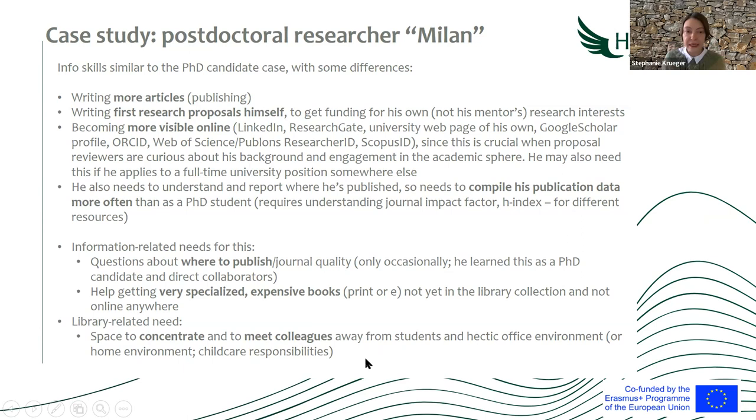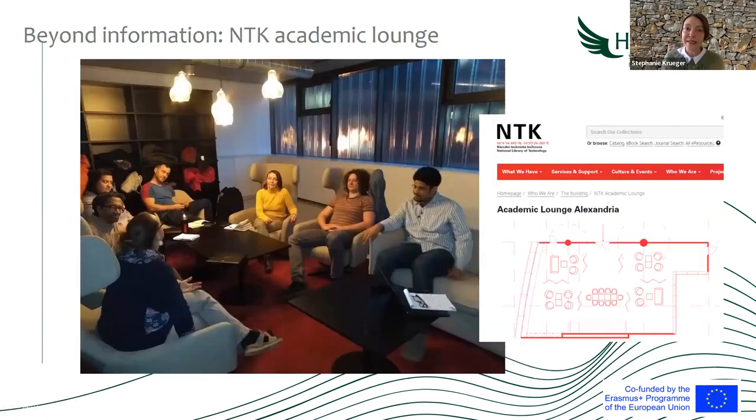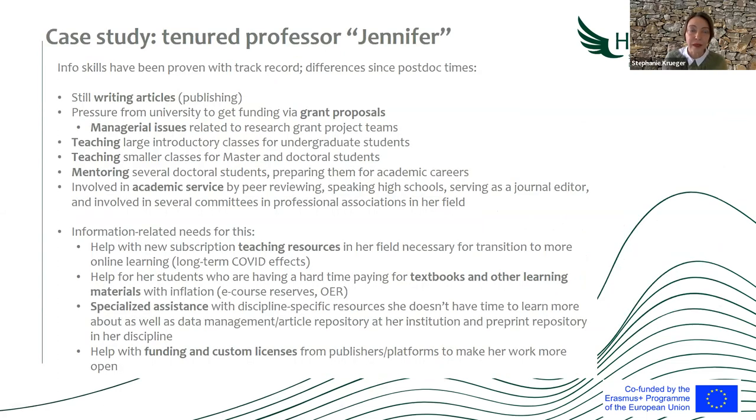And it's not related to resources, but I think we can create spaces for these people where they can concentrate better. We did this at the Czech National Library of Technology in Prague, and I would encourage you to think creatively about space as well. Finally, in addition to all of the things we've been talking about with the library, the tenured professors, in addition to that whole table that I showed you for doctoral students, have all of these other responsibilities. So these people start to get overwhelmed.